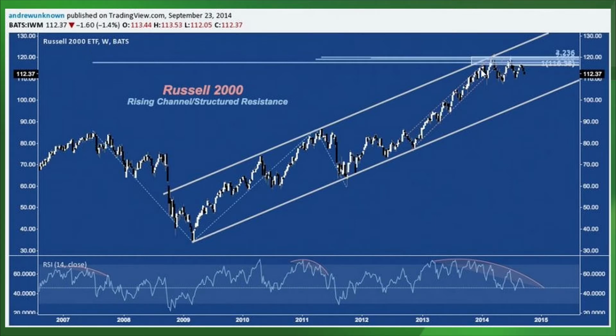Here's this choppy consolidation at the top between 1100 and 1200. Breaking down now, we took out the August lows. Russell is below 1100, touched 1090 this morning, so it's getting into testing. These two lows here were 1082 in the spring and summer for the Russell 2000, and it looks like we're headed towards taking those out.